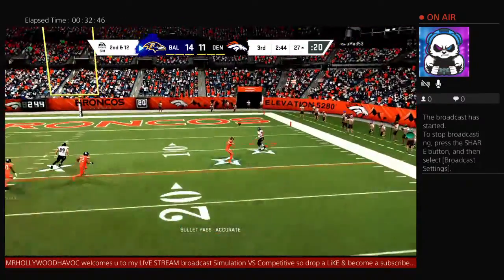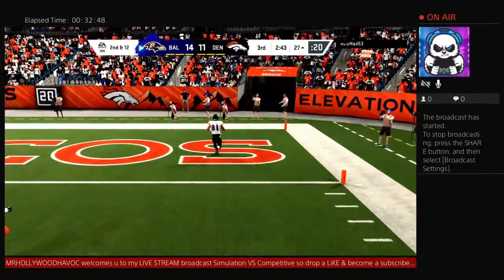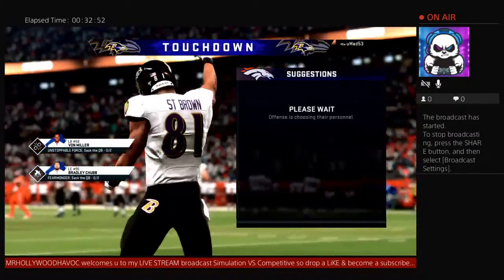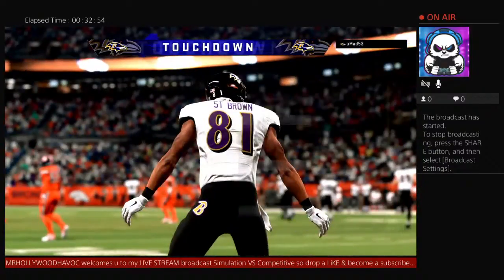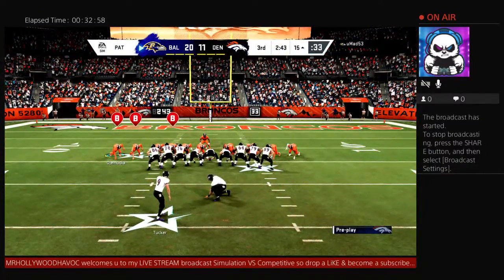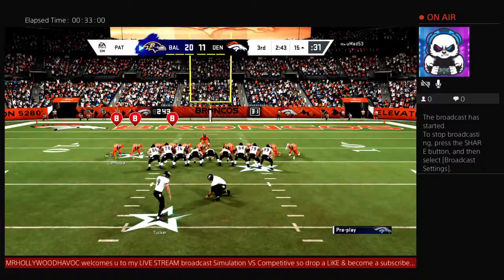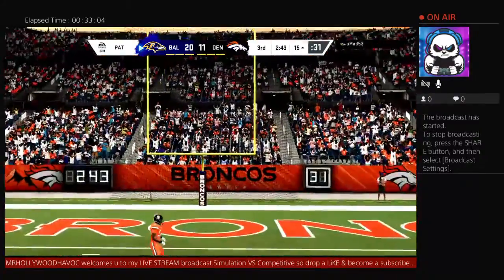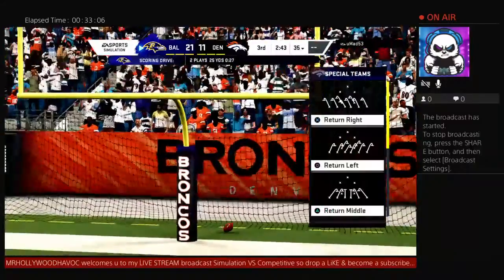Here's Jackson. That is caught at the 7. And he is into the end zone for a Baltimore touchdown, for 6 as the Ravens push further out in front. And correct me if I'm wrong, that was just a simple fly route, wasn't it? No, there's nothing to correct at all. You got it down pat.